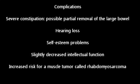There are a few potential complications for a person with Waardenberg syndrome depending on the type and severity of their disorder. Severe constipation could lead to the need to remove part of the large bowel. Other potential complications include hearing loss, self-esteem problems, slight decrease in intellectual function, and a slightly increased risk for developing a muscle tumor called rhabdomyosarcoma.